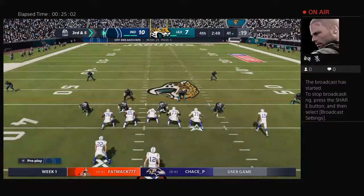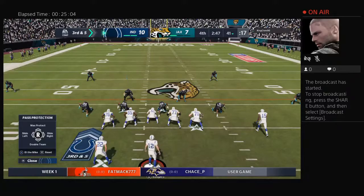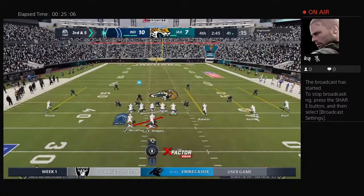One of the bigger plays in the game thus far. The crowd getting into it as we come up on a big third down.